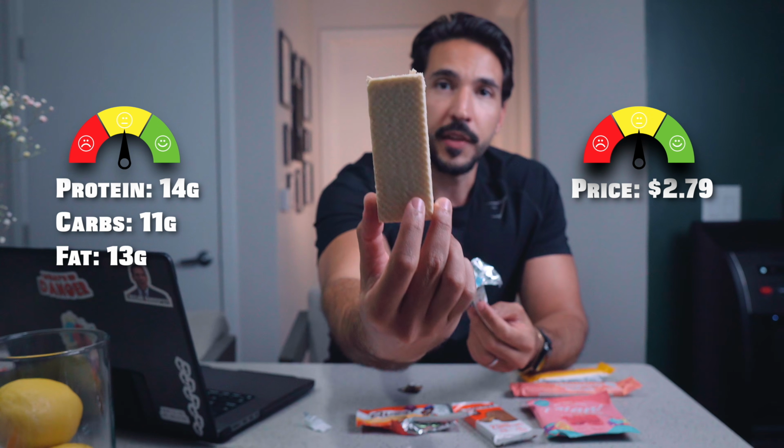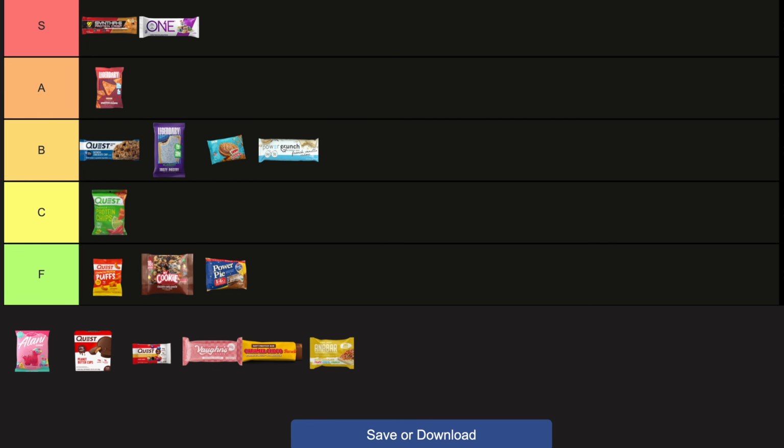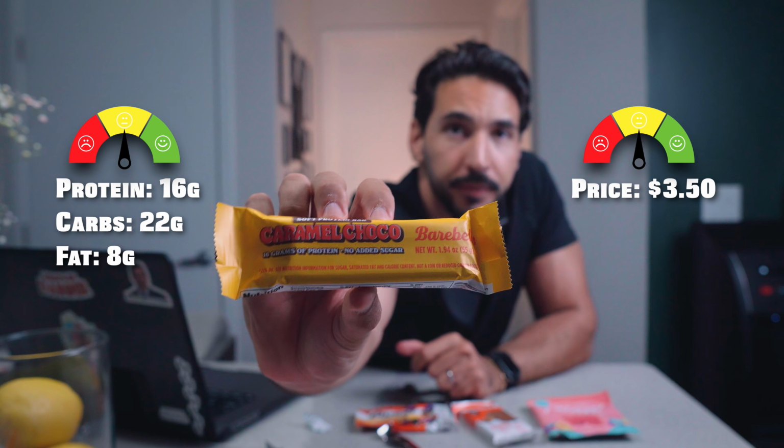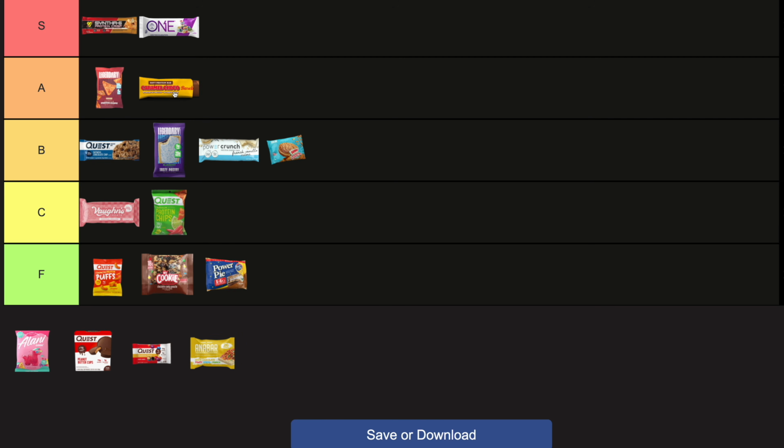Next we're gonna do the Power Crunch Bar. This one's a B class as well. I'm gonna put it under the Quest and the Protein Pop-Tart. That's a B. So the last protein bar, Barbell's Caramel Choco. A tier. All right. Now finally we have the candy.